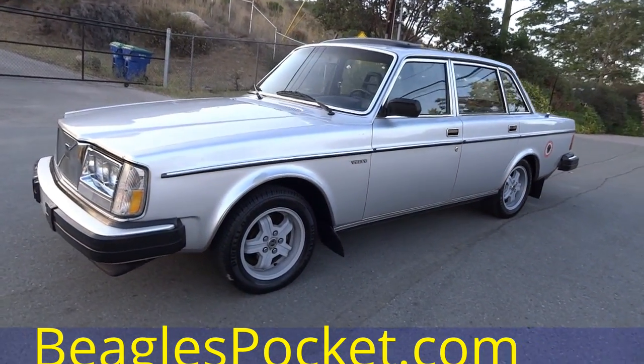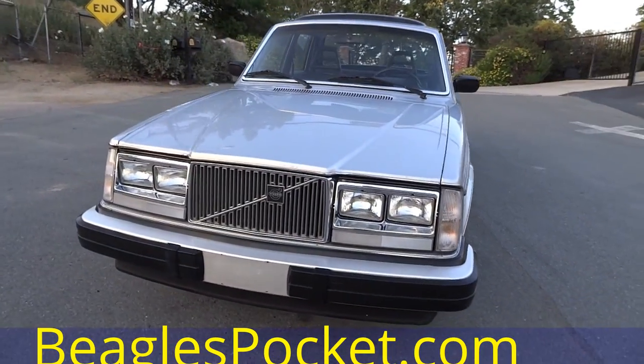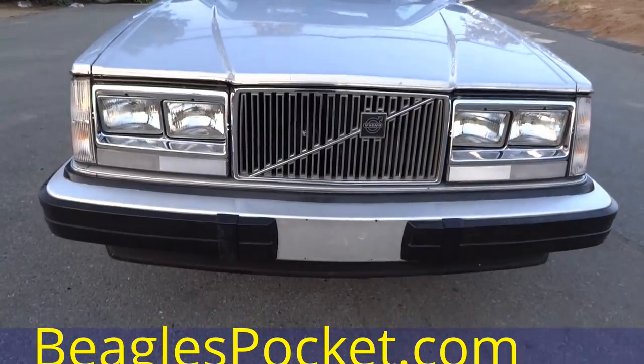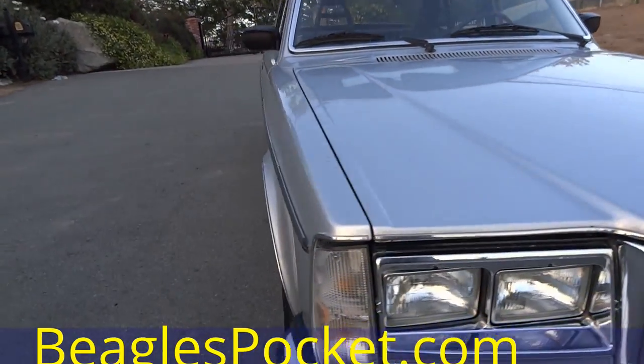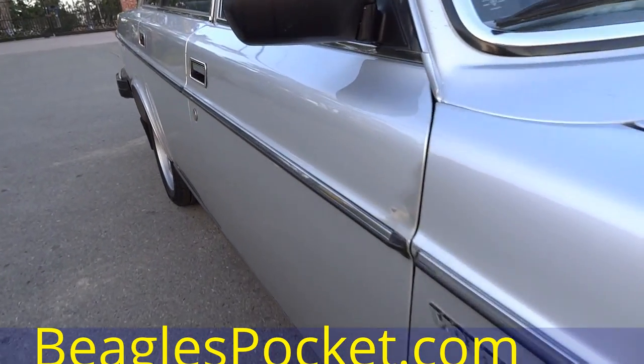Car is beautiful. And just going down it, gonna kind of just show you another once around, I guess. Took that plate off the front there. Absolutely beautiful. Straight as can be.